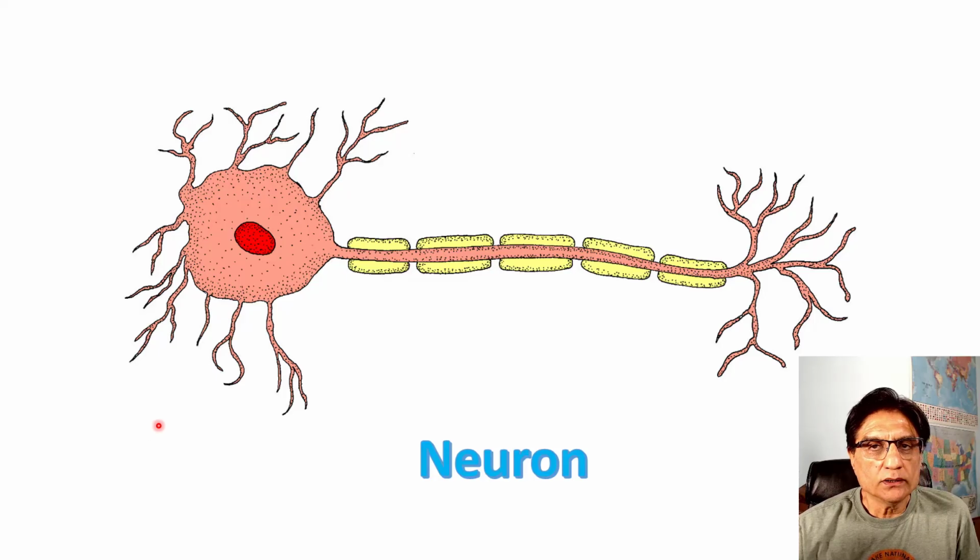Let's look at the structure of these neurons before we start talking about the longest neuron on the planet. This is a generalized diagram of a neuron in the human body. This neuron is very much similar to any other cell in the human body. You have a plasma membrane, a nucleus, and cytoplasm in this area, and all these organelles that we have in our cells are packed up in here.